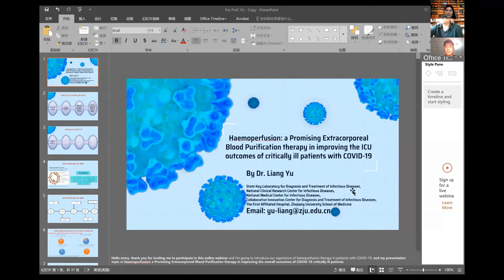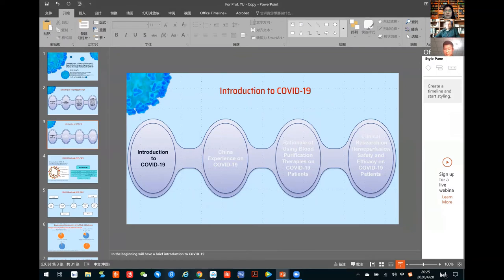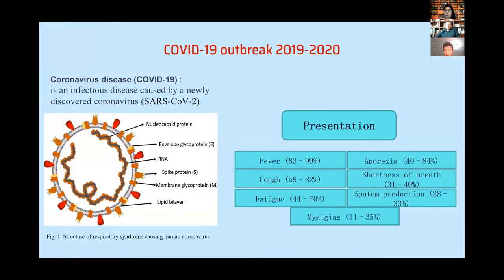My speech contains 4 parts. Firstly, a brief introduction of COVID-19. As we already know, it's an ongoing pandemic disease, which is named Coronavirus Infectious Disease 2019, short for COVID-19. It's a highly contagious disease caused by a newly emerged virus, structurally and virologically similar to the severe acute respiratory syndrome coronavirus, and was named SARS coronavirus 2.